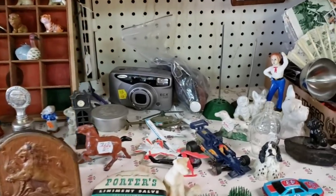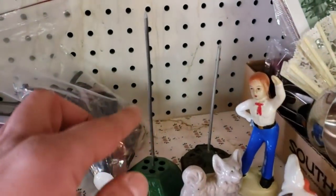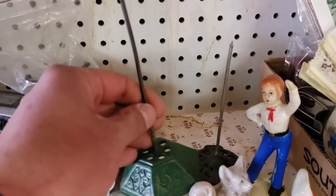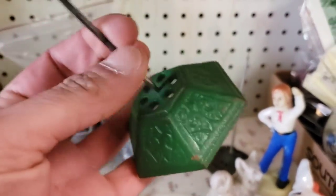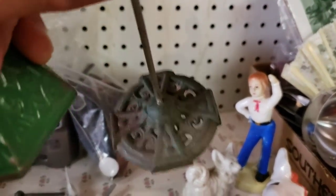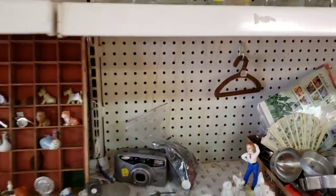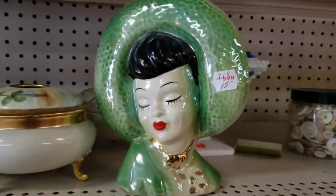All right guys, so first up, look at this. Not one, but two spikes. I really like this one. So we're gonna pick those up. Not only that, but look at that.